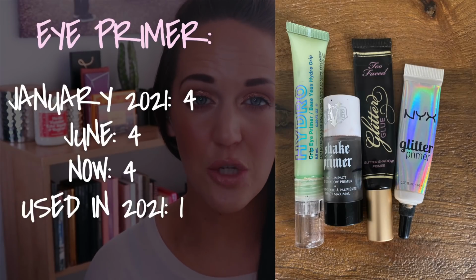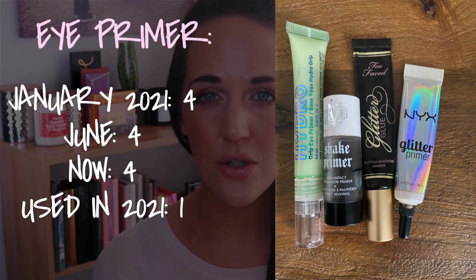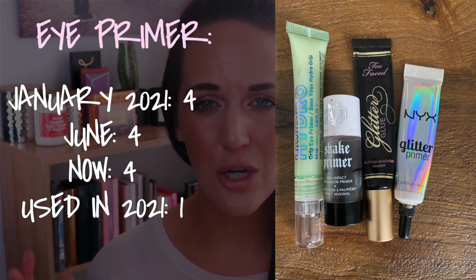Moving on to the eye primer category. Last year I had 4 eye primers when we started the year. At the mid-year update, I had 4 eyeshadow primers, and I am currently at 4 eyeshadow primers. So I did use up 1 eyeshadow primer last year, but I brought in the Milk Hydro Grip, which I counted under eyeshadow primers. I'm not a huge fan of the Milk Hydro Grip concealer slash eyeshadow primer. I don't think it's good, so I would like to use that up this year.